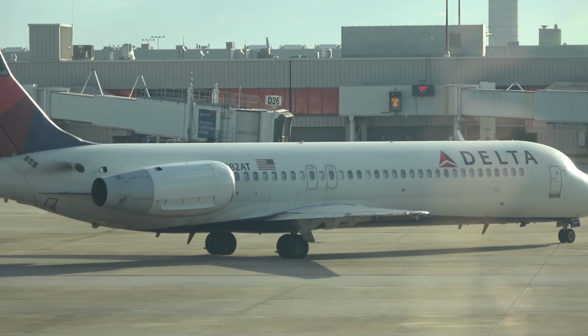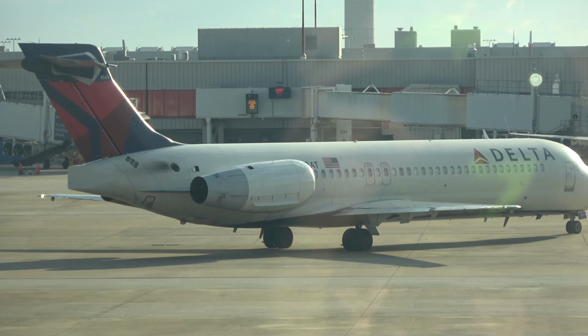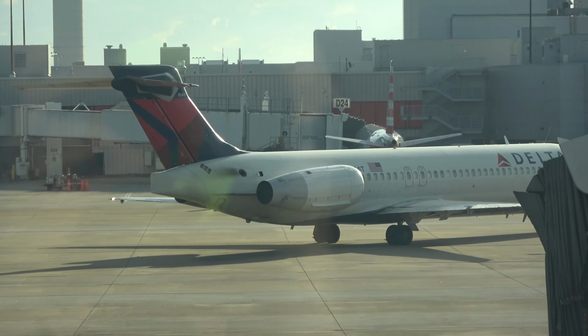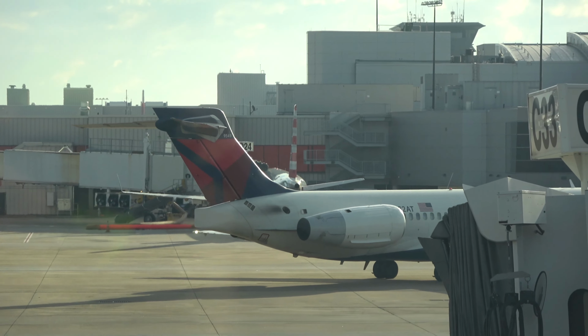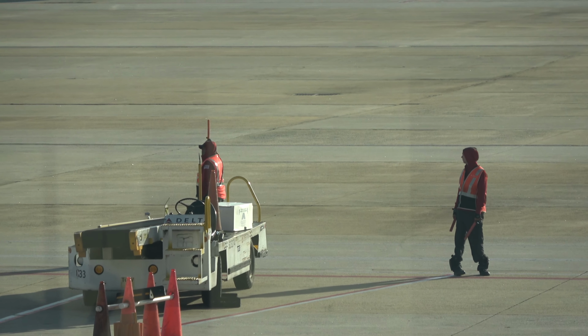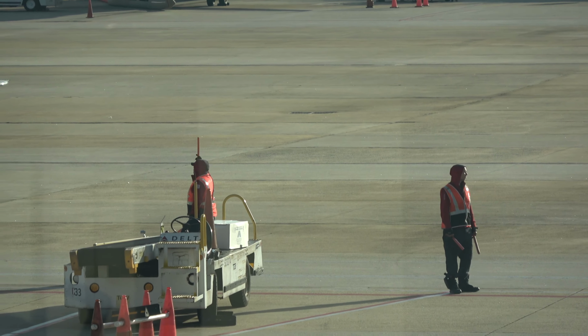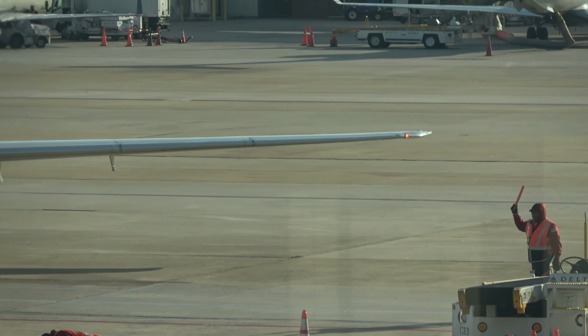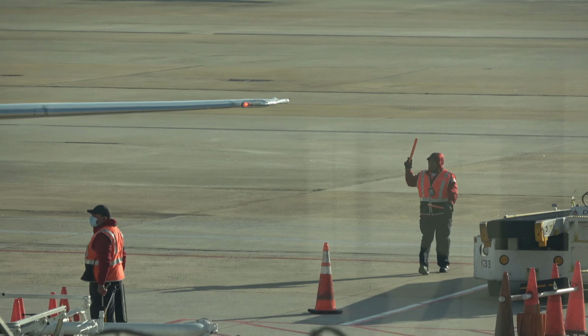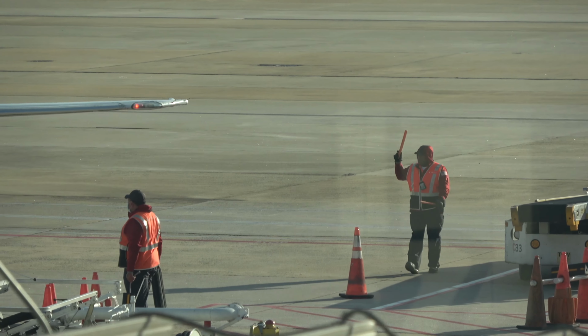That red line that you see right above the nose gear wheel on aircraft tells you how far you can turn the tug and how much of an angle you can put on the nose gear before you break a shear pin, which causes potential aircraft damage, and you don't want that. Aircraft damage is automatic unemployment at an airline. So you can do all sorts of things.